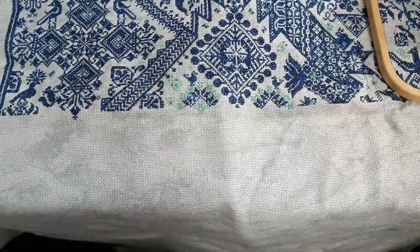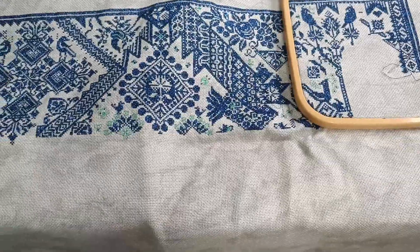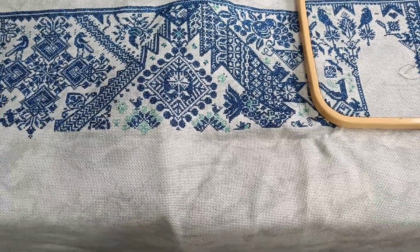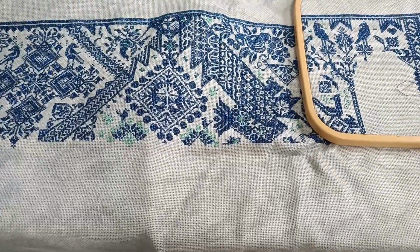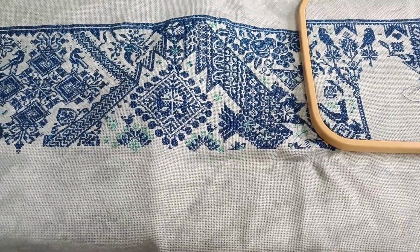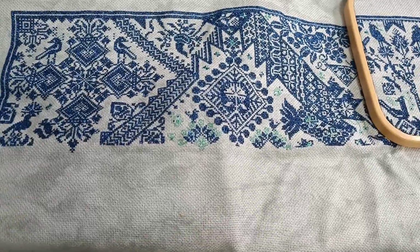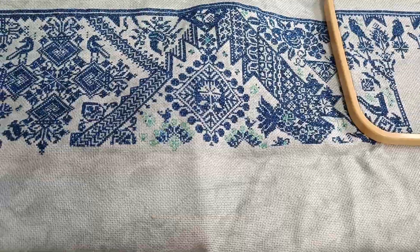It's very fun to stitch, but it's taking a while because it's so big and I have such a small count, and plus the metallics are killing me. I love them. Not killing me in a bad way, killing me in a good way. Okay, anyways, let's move on to the next project that I've been stitching lately.